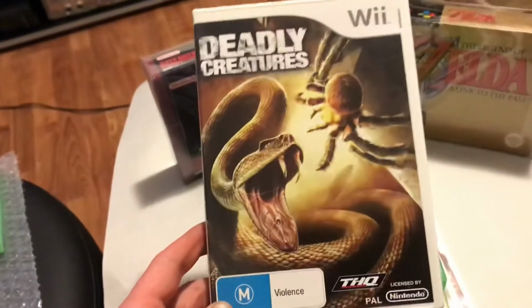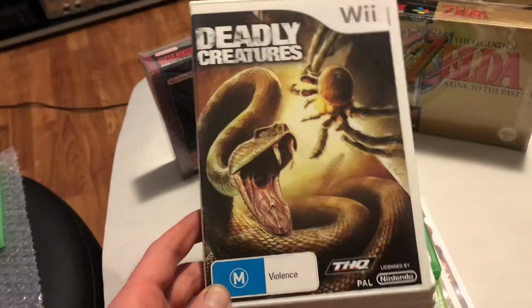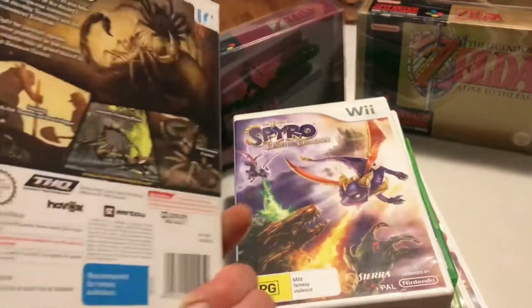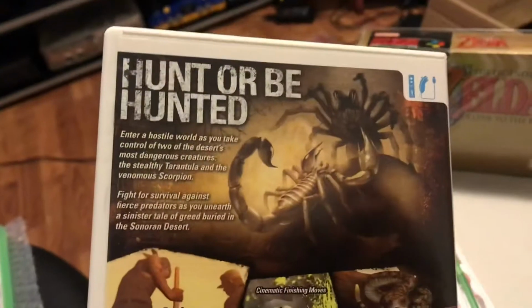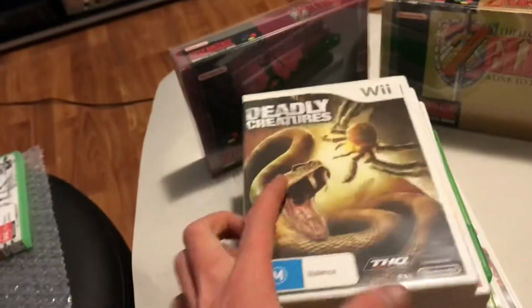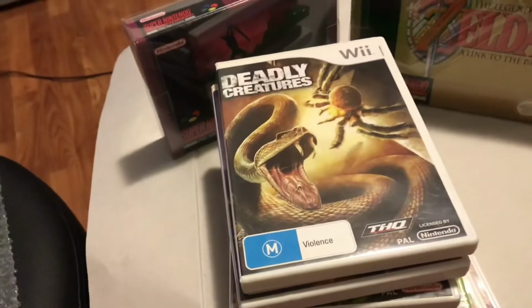Deadly Creatures. I've never seen this in a store. But then again, I don't really look through a lot of the shovelware. There was a lot of it on the Wii. Looks okay. I mean, it looks weird, and I love weird. So, alright, that's it for the Wii stuff.